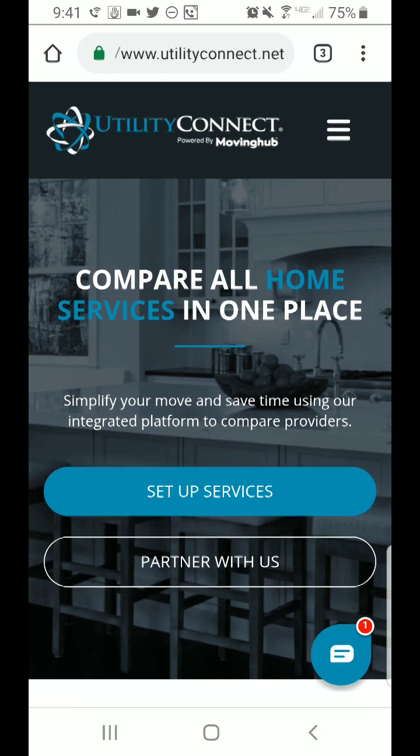Okay, so what is Utility Connect and MovingHub? Well, this is the number one home concierge utility connection service in North America, the number one in Australia and New Zealand, and we're growing quick and expanding across the globe. And what this does is it provides consumers a seamless and easy way to get all of their utilities and home services connected with a single call, and the entire process is white labeled to our partner.